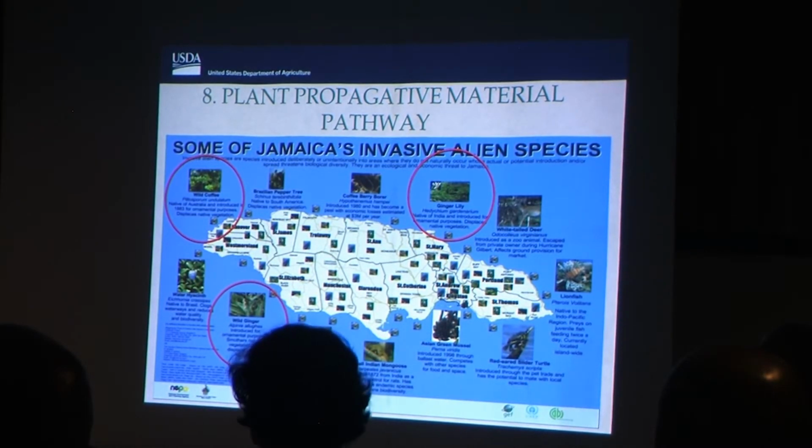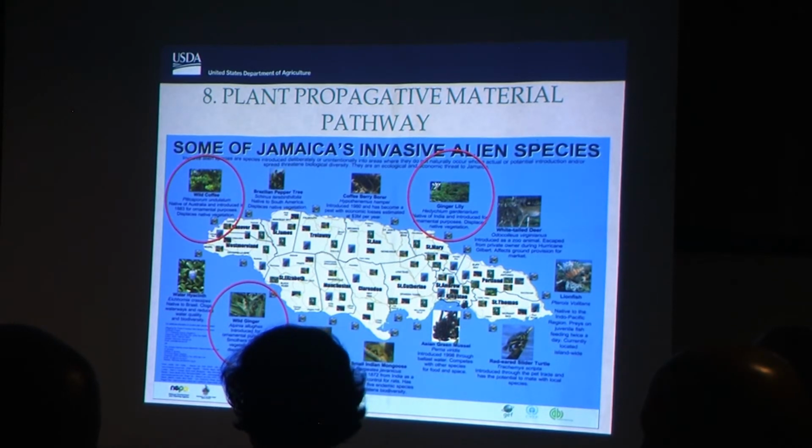Plant propagative material in itself can become invasive. I'll give you a quick example here in Jamaica, where wild coffee, wild ginger, and ginger lilies were brought in for ornamental purposes, but now it is actually displacing natural vegetation. So some consideration needs to be given to the fact that propagative material in itself can become invasive.